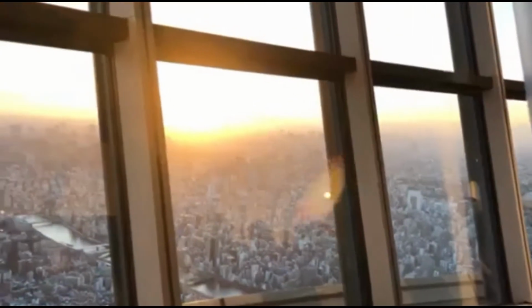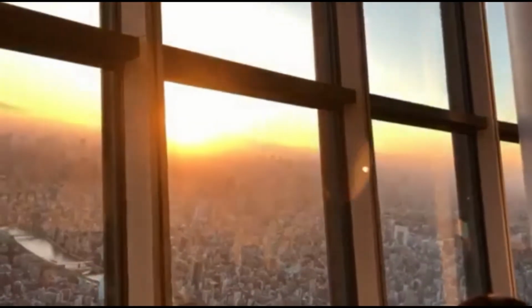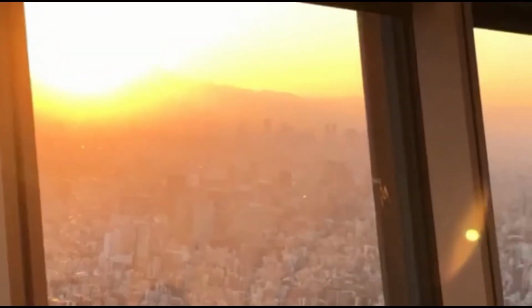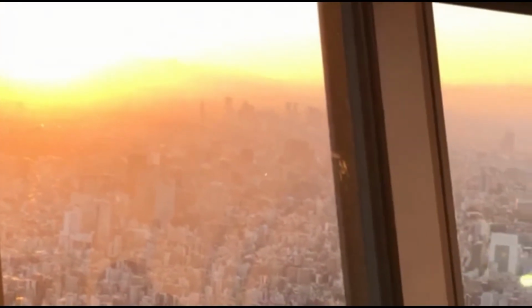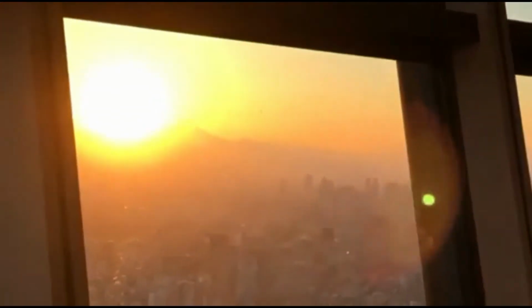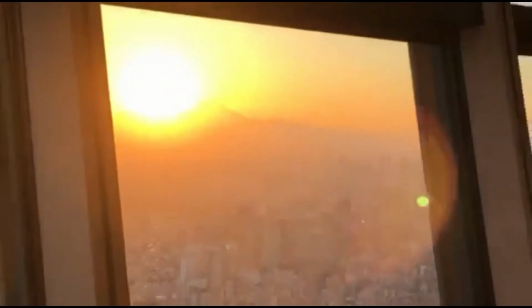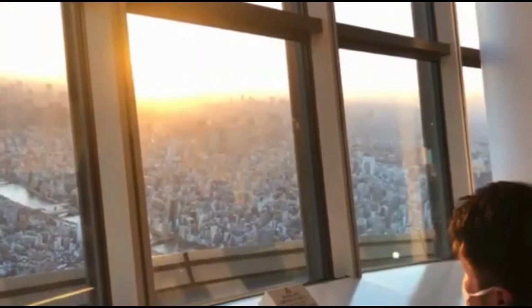And again, just to the right of that, you see the buildings. That is Shinjuku, with that tall, pointy one being right next to our hotel. So that's kind of cool. We have our hotel, Fuji, and the setting sun. Pretty epic, if I do say so myself. And I do.